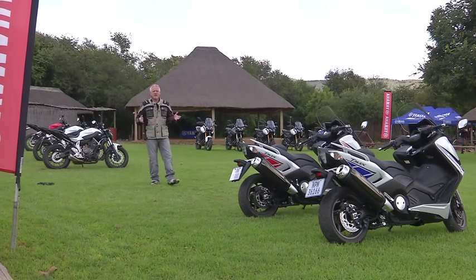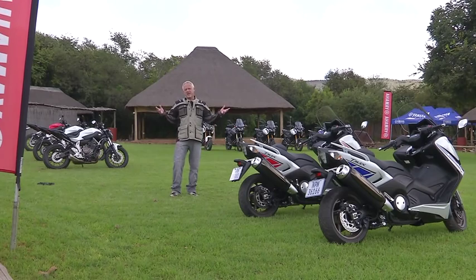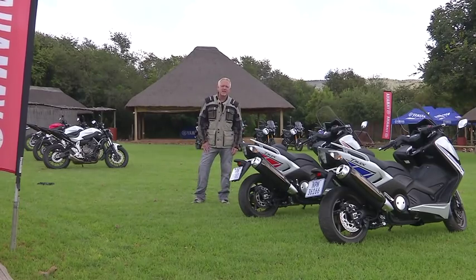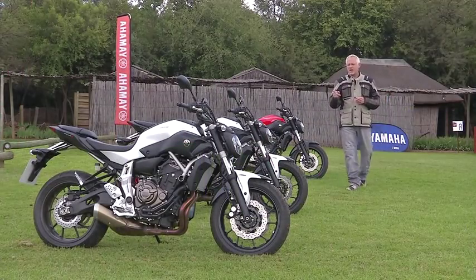What is it with new bike launches? They're like London buses. Nothing for ages and then 3 come along at once. And Yamaha is a perfect case in point. Nothing for what seems like years, and then all of a sudden here I am with 3 brand new bikes. The most important of them is definitely this, the Yamaha MT07.